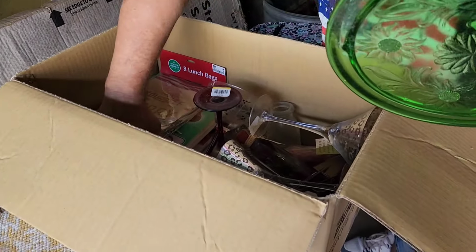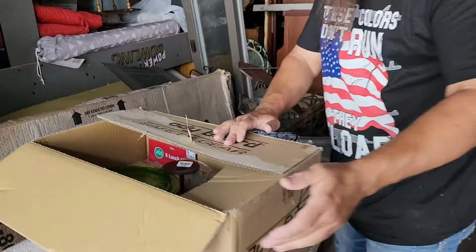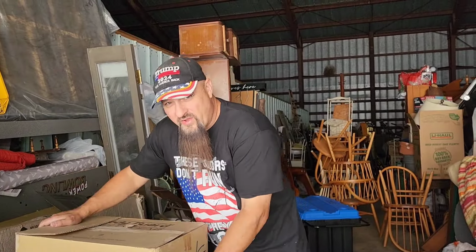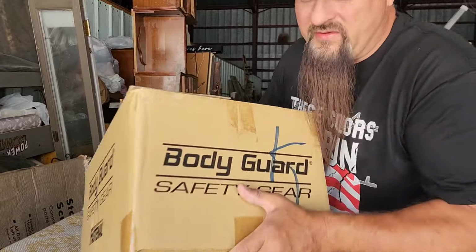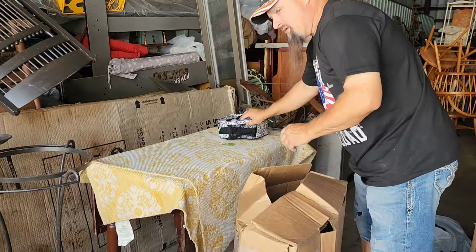And oh, we found all that crackled glass last time. I'll have to show you guys some of those pieces. They're really cool. There's one piece in that crackle glass stuff, it's like a $400 piece, so that's good. Here, I'm gonna set this aside here. Glass. Oh, I didn't put the backpack in.